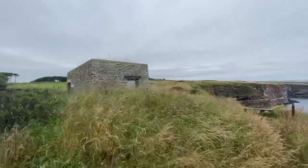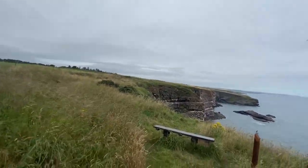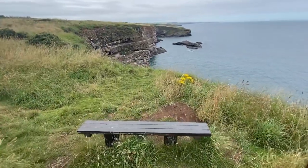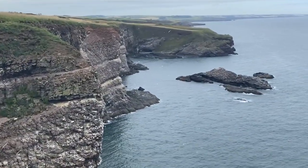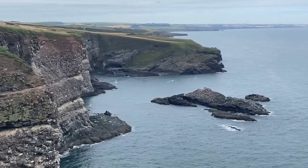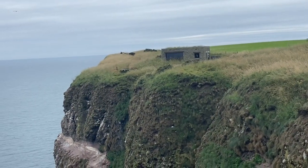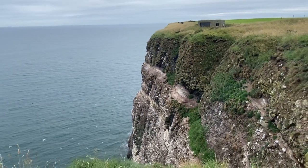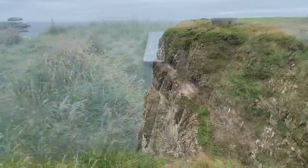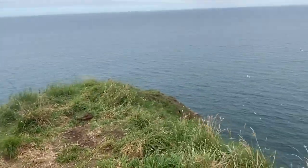So there's the wee lookout house, and here's a little bench here. Let's see, we'll sit here for a bit and watch. Park bench, everybody, with a view. We've got a hut there, folks, which you can go in. And there's the size of the cliffs. Huge. And another little bench here where you can sit and look that way and that way. So you get a really good view sitting here.